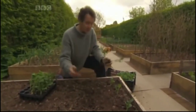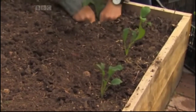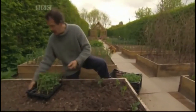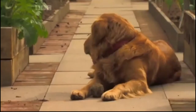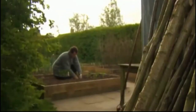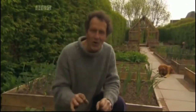So I'm planting a grid. I'm going to let these plants only get about that big and then keep picking the leaves while they're young and tender. As well as being hungry, they're thirsty, so they will need watering fairly regularly. Right, that's the raised bed batch. Now, the second lot, I want to go into a conventional bed so I can compare the two.